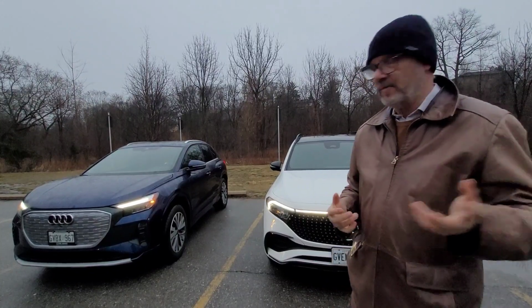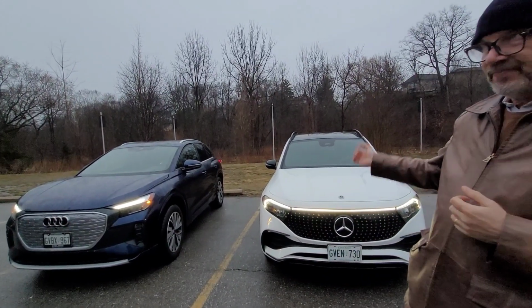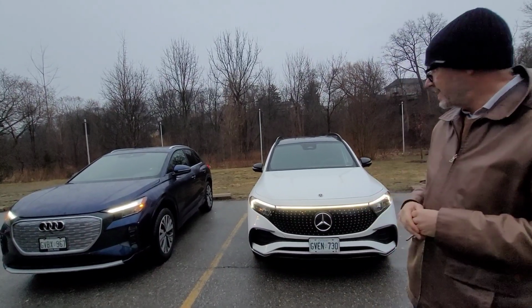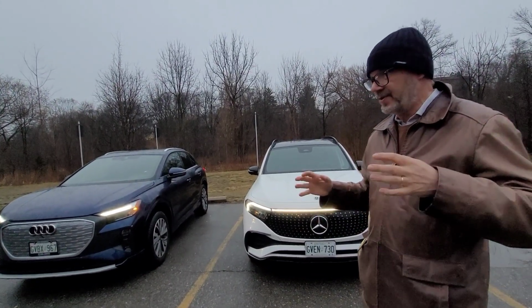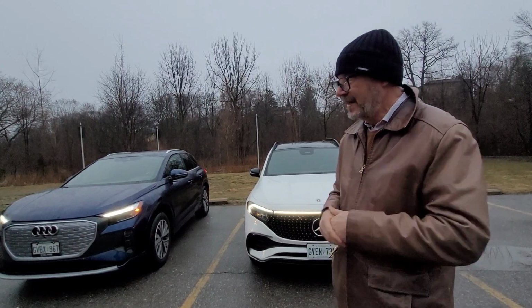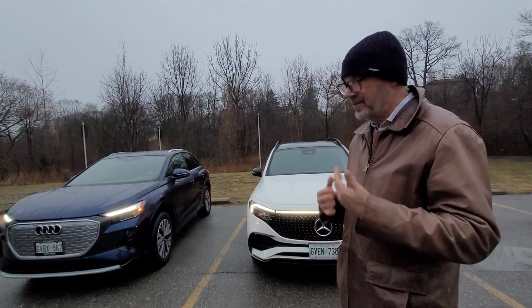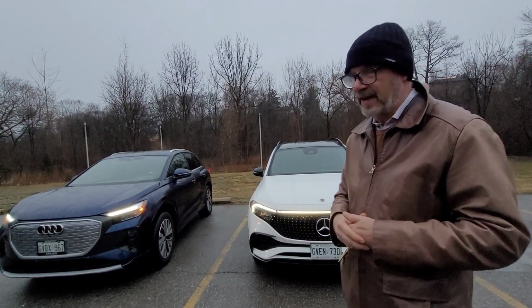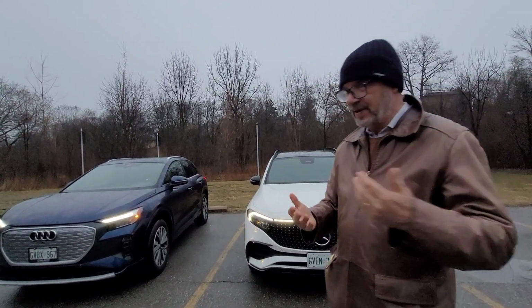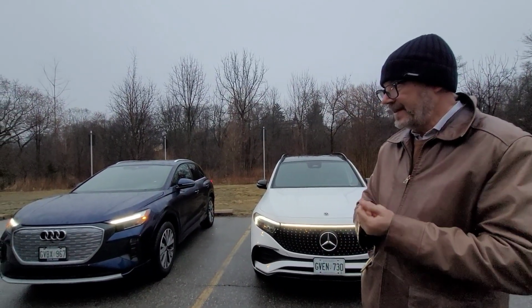And this week we are comparing this 2024 Mercedes EQB300, which is the second from the bottom. You have the EQB250 with 200 horsepower single motor. This is 225 horsepower all-wheel drive. And then you have the 350, which we tested before, with 288 horsepower.